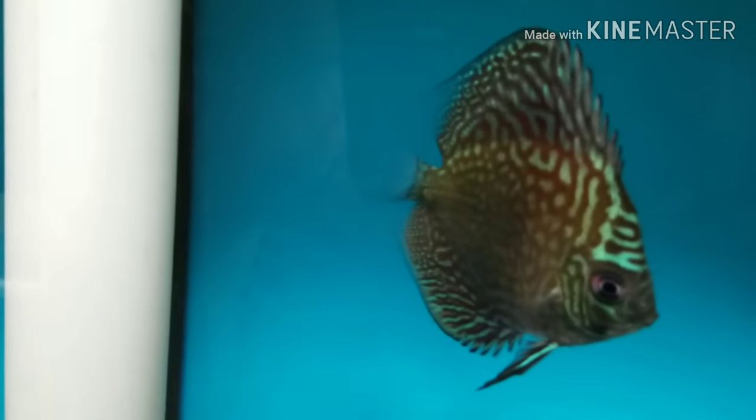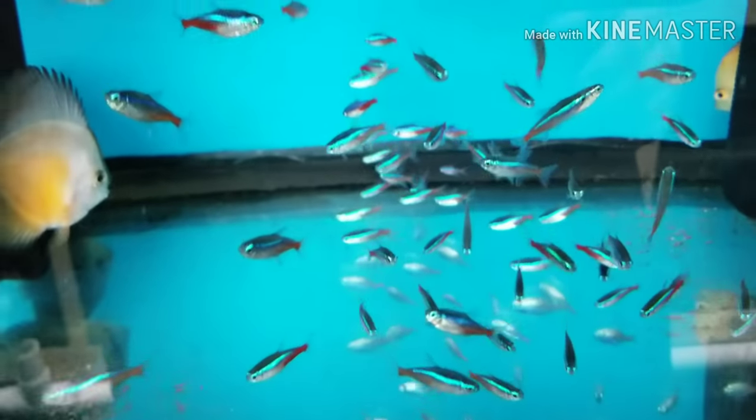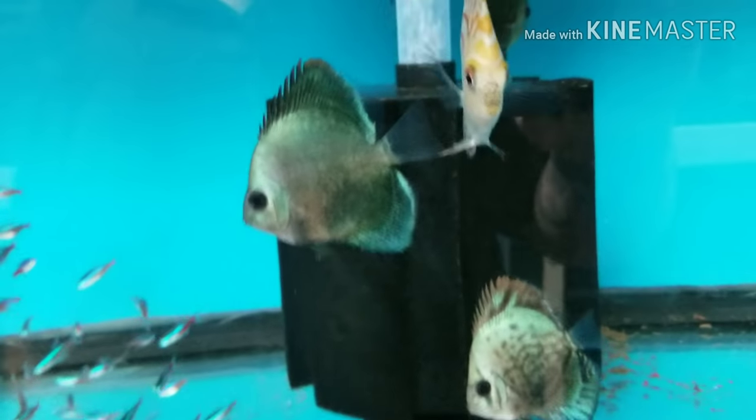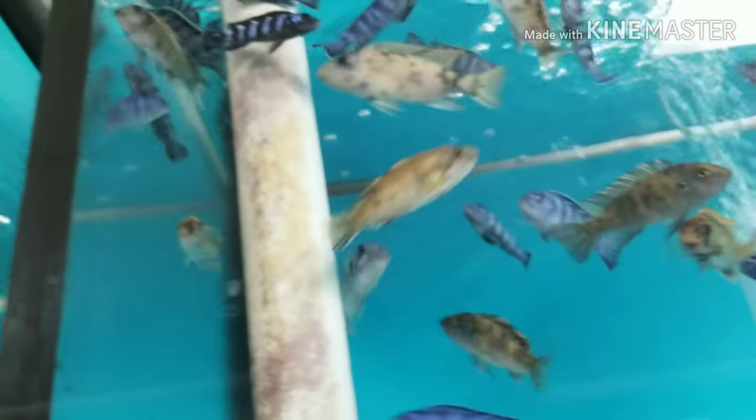Oh, the discus, and I got in a whole bunch of nice, good size neon tetras to go with the discus. And as you can see, they're more out in the open because of the neons. The special order wild caught gars. This is the tank where I really see the algae growth from the lighting. It's on the front panel and on the back panel, and it's doing a number on my water change pipe.